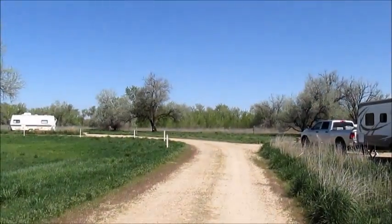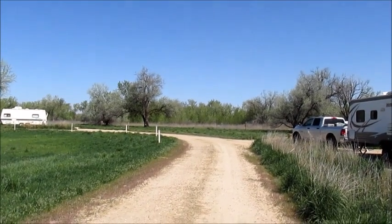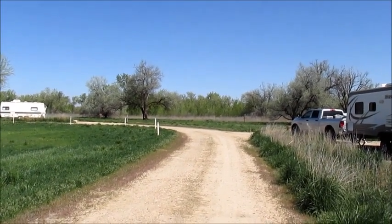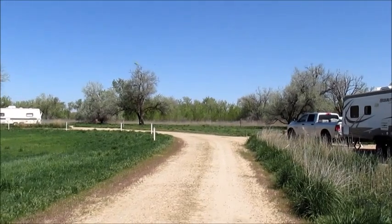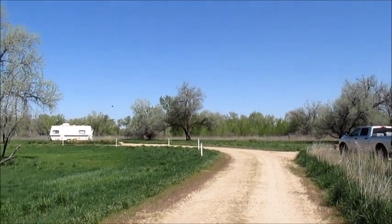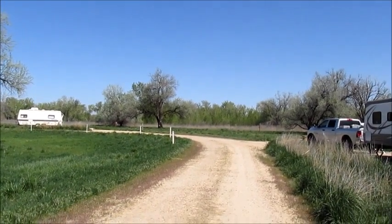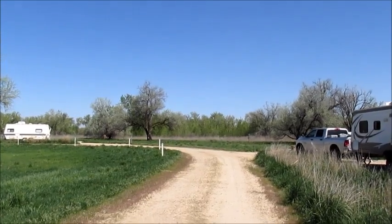The other thing too I forgot to mention is it's about 5.5-6 miles from town, but it sure is worth the drive back here. It's nice and quiet, and all you hear is the birds and the turkeys and all that sort of stuff.